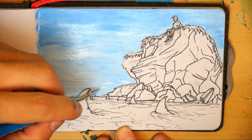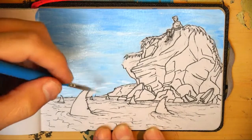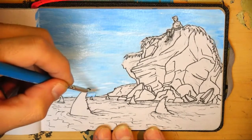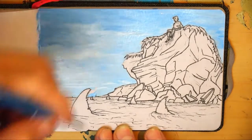I realize too sometimes that if someone's watching this on a screen, like a TV or something, they're getting a larger experience than I am of the painting.